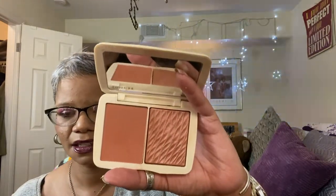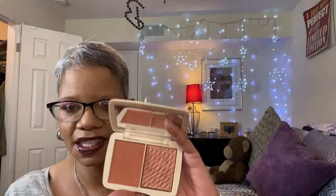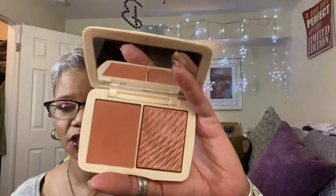Then, of course, my monochromatic eyeshadow, blush duos. I think I have 5 of these. This is the Warm Honey, and I did get some use out of it. You can see right there. And this is like the topper of it, or you can just use it as a highlighter. Love these things. I have the bronzer, and I think I have 4 of the blushes. They were expensive. They were like $36 each.